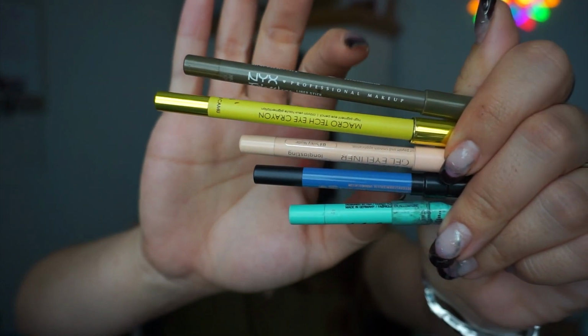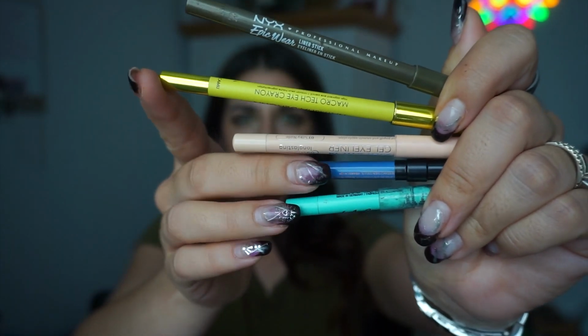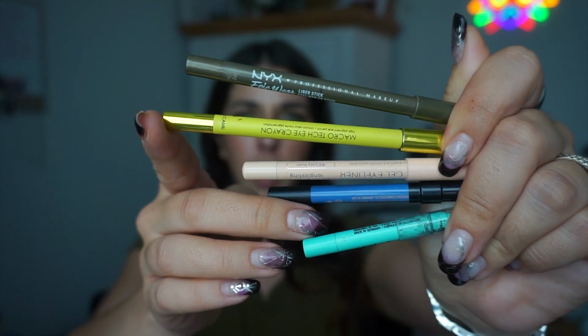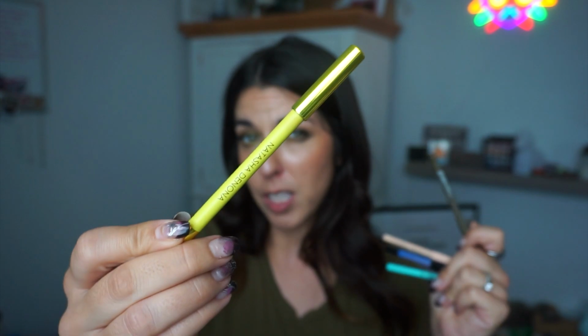We have All Time Olive NYX Epic Wear. I have the Camu-Camu shade by Natasha Denona in their Macro Tech liners. This is actually pretty dry at this point. I used this today as well, and it's pretty dried out. I'm pretty disappointed in terms of the longevity of how long this has felt nice for. Even when it was new, I never thought it was like the most creamy formula.